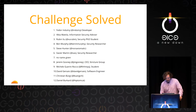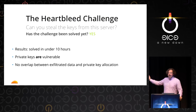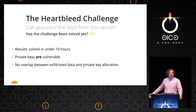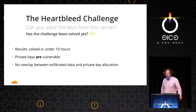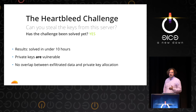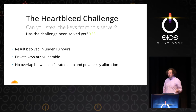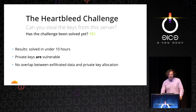So can you steal private keys? Absolutely, yes. And it was solved in under 10 hours. Private keys can definitely be vulnerable. But another thing we did was we logged where in memory the Heartbleed requests were coming in. And we compared that relative to where the private key was initially allocated, and they never overlapped.